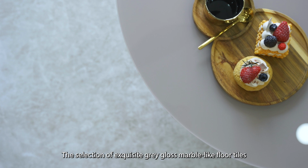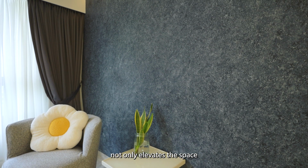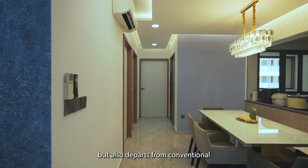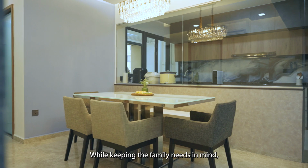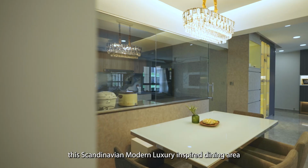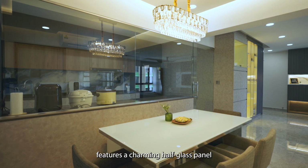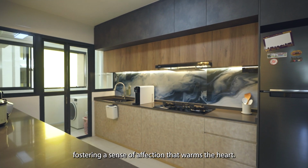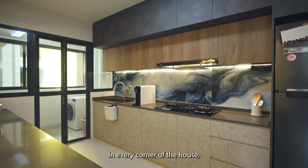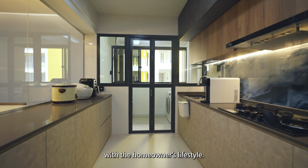The selection of exquisite grey gloss marble-like floor tiles not only elevates the space but also departs from conventional HDB BTO flooring options. While keeping their family needs in mind, the Scandinavian Modern Luxury inspired dining area features a charming half-glass panel that bridges the gap between the dining and kitchen area, fostering a sense of affection that warms the heart. In every corner of the house, meticulous design choices seamlessly blend with the homeowner's lifestyle.